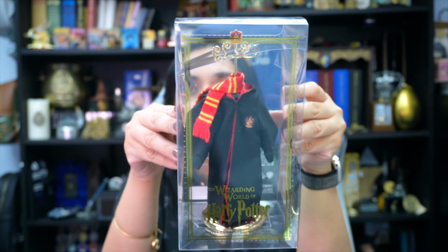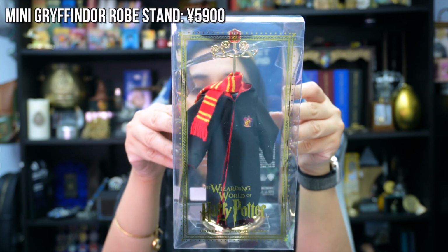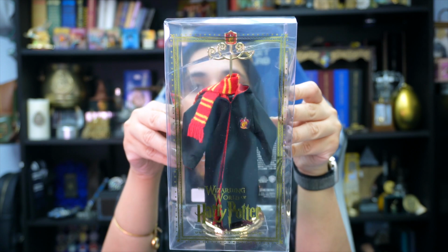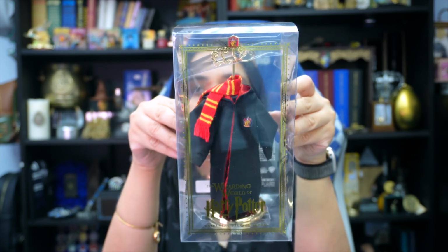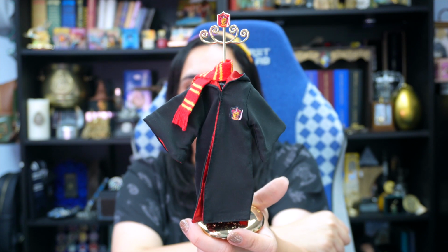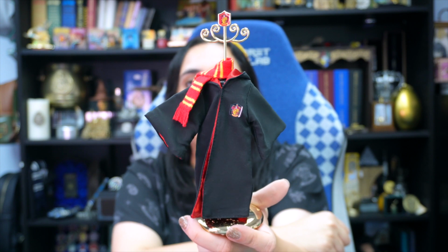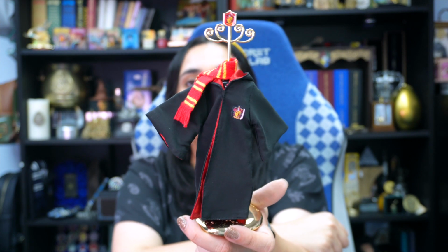And then here's a piece of merch that I've been hoping to get for a long time from USJ as well. It is for 5,900 yen and it's basically a little Gryffindor robe stand. Like a little stand that has a Gryffindor robe on it. I'm gonna get it out of the box so that we can see this up close. I just love anything miniature and I thought this would make a great addition to my shelf. The robe looks adorable. I do wish they had it available for all the Hogwarts houses, but they only had this robe stand for Gryffindor.